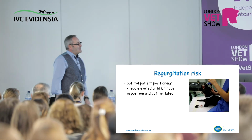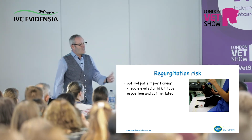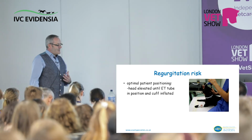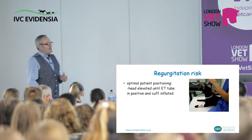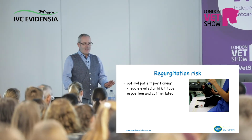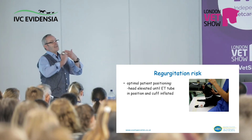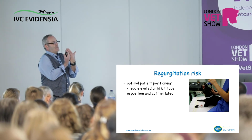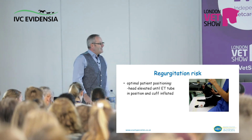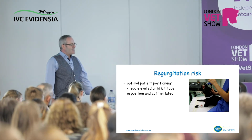If we can't do a rapid sequence induction, then it's important we position the patient appropriately until we have an endotracheal tube in place. Now, gastroesophageal reflux and regurgitation is a passive process. So if we can maintain the animal in this position after induction of anaesthesia, sternal, head elevated, we're using gravity to help us because hopefully gravity will stop any regurgitation coming up to the pharynx. It will just make it sit in the esophagus. So we keep them in that position until the endotracheal tube is passed and the cuff is inflated, and then we let their head come down.